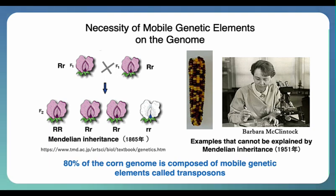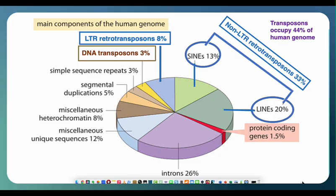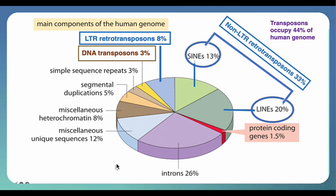Today, analysis of the whole genome sequence data has revealed that 80% of the maize genome is composed of transposons and their remnants. This pie chart shows the proportions of elements that make up the human genome. First, when all the exon parts of protein-coding genes are combined, they account for only 1.5% of the genome. On the other hand, the total of introns amounts to 26%.